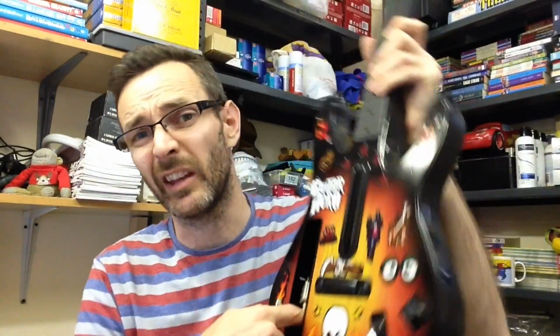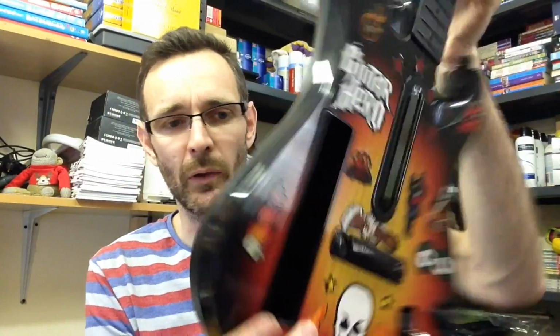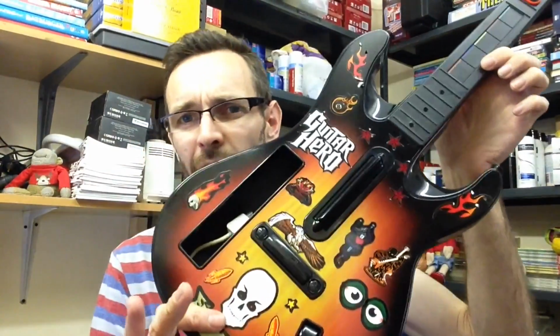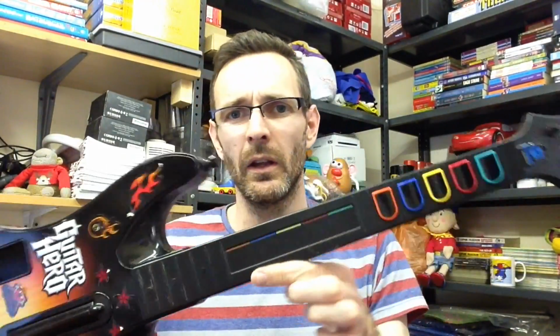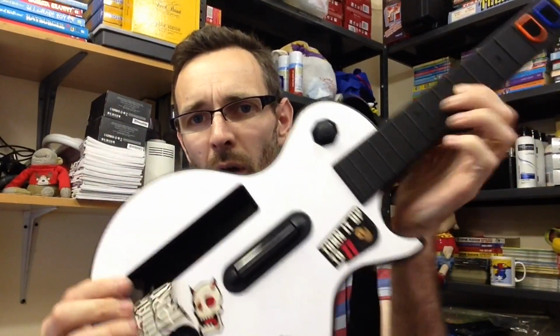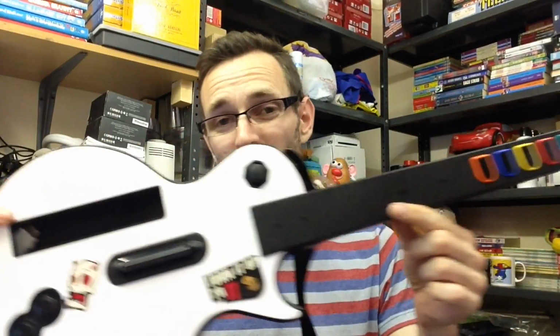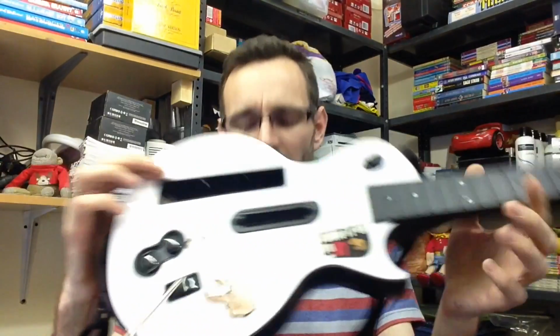I grabbed a couple of guitars, Guitar Hero guitars. Both of these are Wii ones. You can see this is how you tell it's a Wii one, because it has a rectangular hole there where you put the Wii remote in, and then it acts as a wireless guitar. So you don't need a dongle or anything for the Wii ones. So there's that one, and this one again, a Wii one, and I paid, what was that? Oh, nothing. Yeah, I paid £5 for the pair of those.